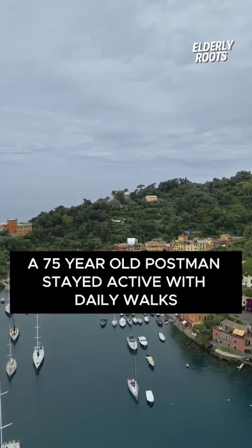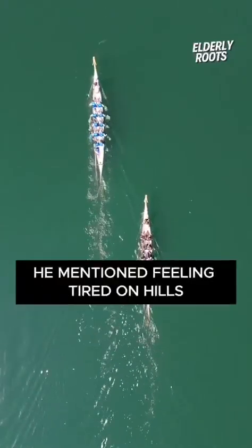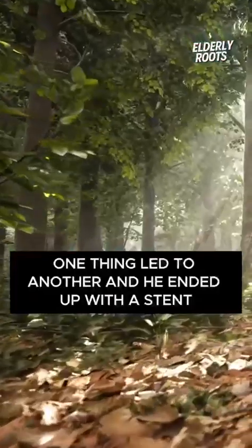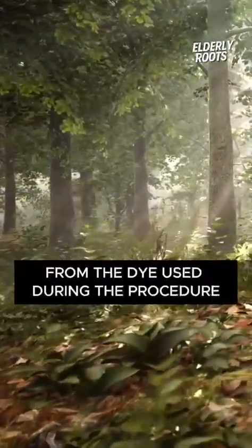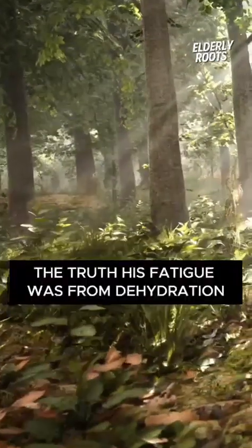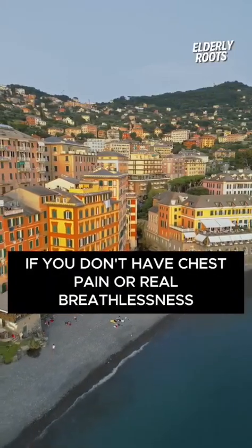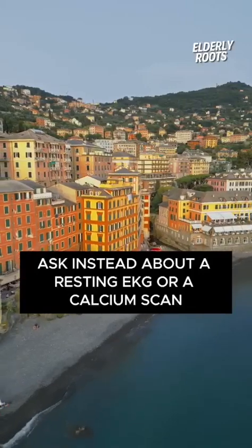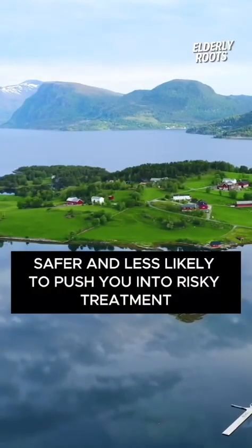Raymond, a 75-year-old postman, stayed active with daily walks. He mentioned feeling tired on hills, so his doctor ordered a stress test. One thing led to another, and he ended up with a stent and kidney trouble from the dye used during the procedure. The truth? His fatigue was from dehydration, not his heart. If you don't have chest pain or real breathlessness, ask instead about a resting EKG or a calcium scan. They're simpler, safer, and less likely to push you into risky treatment.